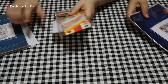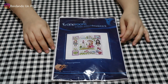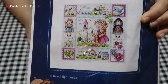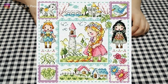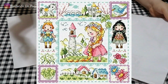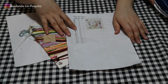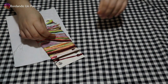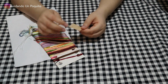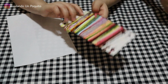Okay, so now moving on to the next one. This one is one of the princess fairy tales. This one is Rapunzel. All of them measured 26 by 26 centimeters. We tried to get them all in the same size. Here it brings the picture and the pattern. Here it looks like it's a summary of the threads with an extra paper. Same, here it has the needle and it brings a total of 26 different colored threads.